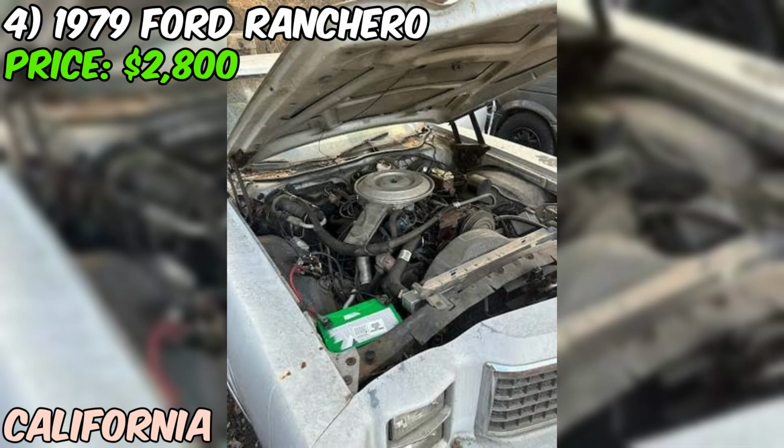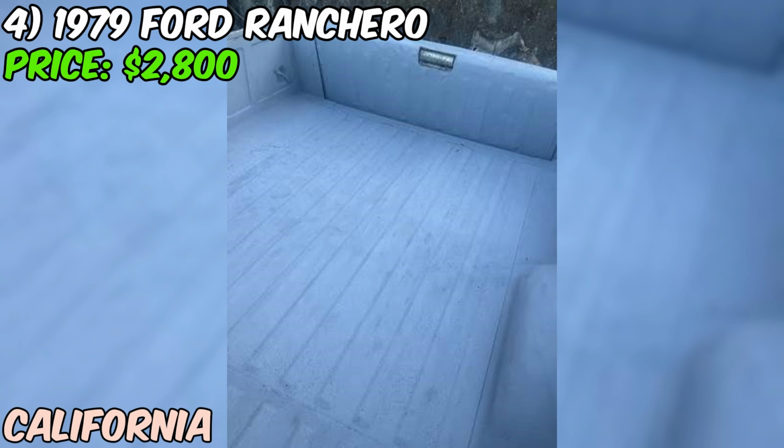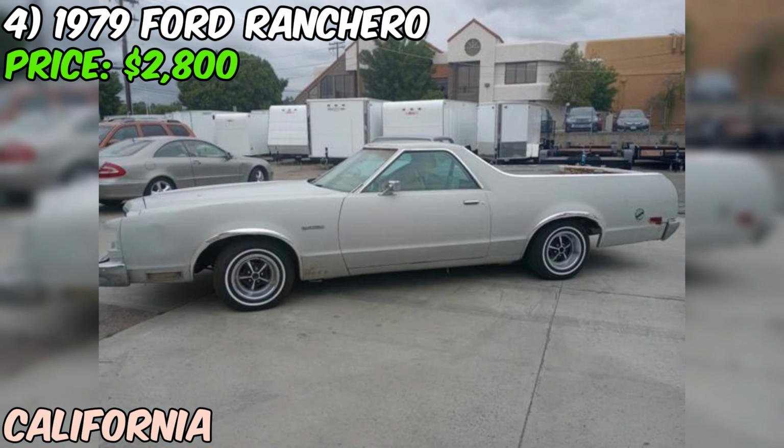Talk about period-correct charm. Mechanically, they've tackled the important stuff. New master cylinder, fresh gas tank and lines, and a new radiator. The silver paint job isn't winning any awards, and yes, there are some dings in the body, but the seller says it's pretty straight overall with no major damage.